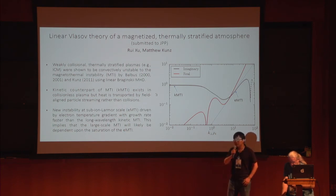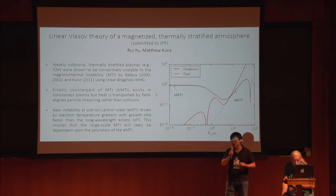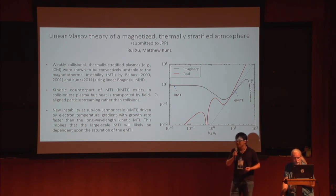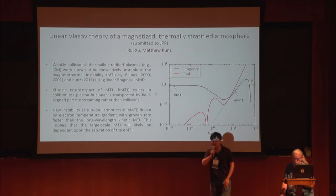More importantly, at sub-ion Larmor scale, there's a new instability driven by the electron temperature gradient that we call the electron MTI. It has a larger growth rate than the normal MTI, which implies the large-scale structure of the MTI depends on the saturation of the electron MTI. Of course, all these results need to be tested by future numerical simulations.